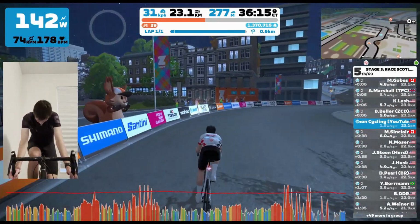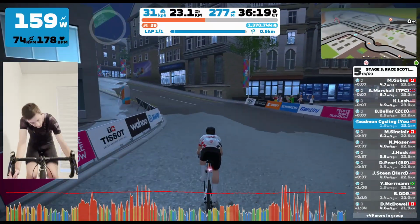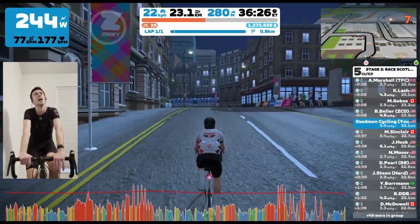So I'm rolling in 5th place. That group got away ahead of me. The group behind, we have 36 seconds on, which is 500 meters left. So stuck in no man's land. No sprint finish from me.